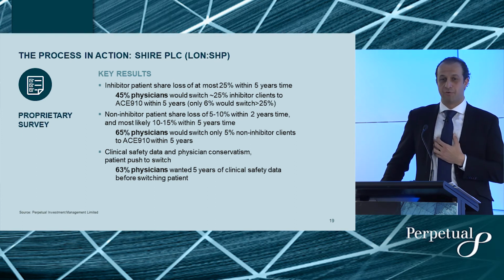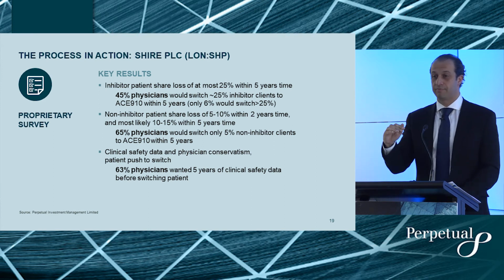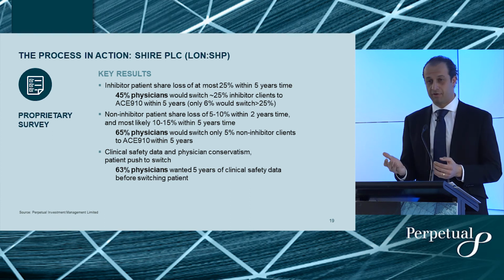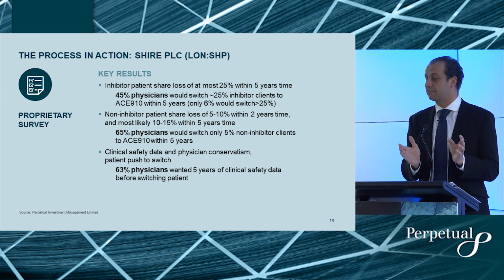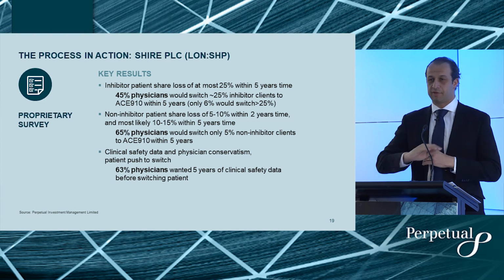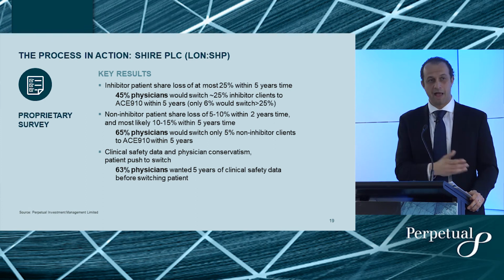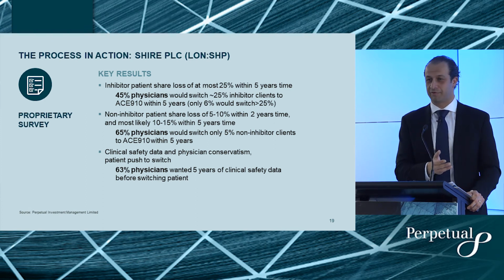Our view is that market will disappear pretty quickly because the standard of care in that market is quite low. It's a low bar to jump over. ACE910 is better than everything on that to treat those patients. So that's our assumption. But the clinicians are saying 25% of inhibitor patients will switch over 5 years. Now remember, the market thinks half the business is going to disappear in 3 years.